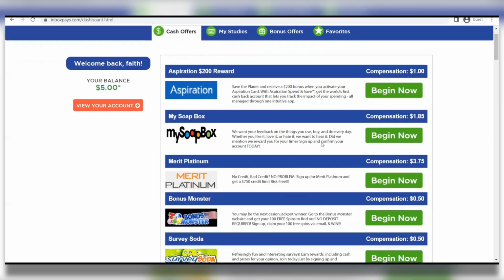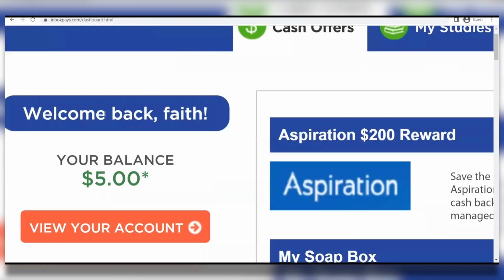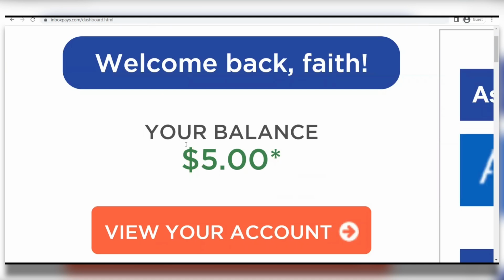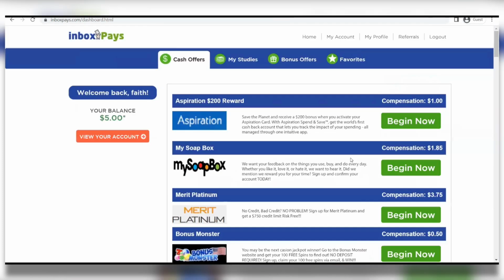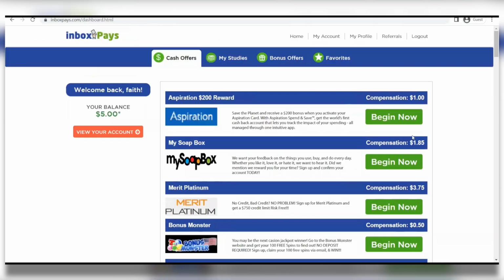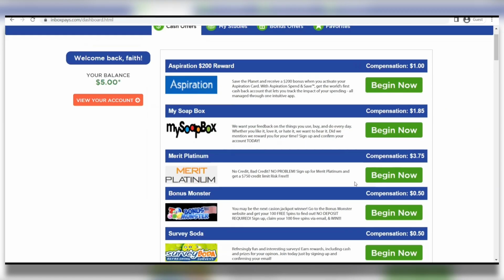Again, over here, welcome back, your balance is how much your balance is. Actually, usually it's $5 because you are given $5 just to sign up for a free account. $5 for signing up. That's crazy. And then under cash offers, you're gonna find different websites that you can actually click on and get paid. For example, this one that says it pays you this amount of money, and this one as well with this amount equivalent to it, even up to $50.